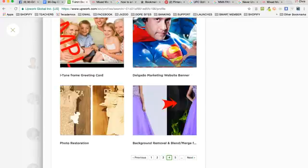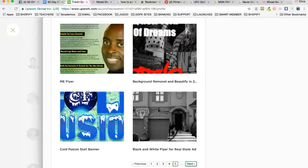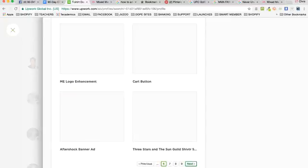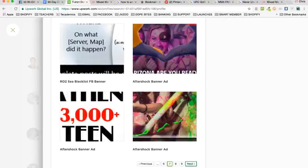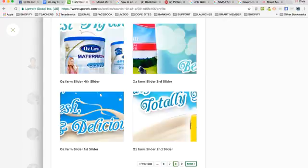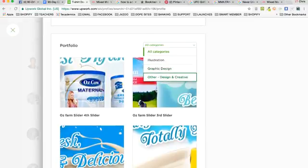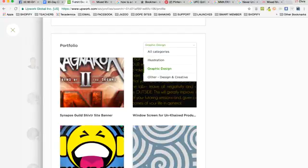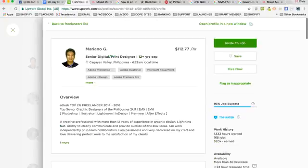An example is they put somebody's face on a Superman outfit and stuff like this. They've got before and after pictures. You can really come in here and look at some of their stuff. You might need to flip through for a while to find their t-shirt designs or something like that. You got all categories, so you could always go here and go illustration, graphic design, other design. You can go through all their categories and see what they have. A lot of times they'll have t-shirt design. Okay, so there's an example.